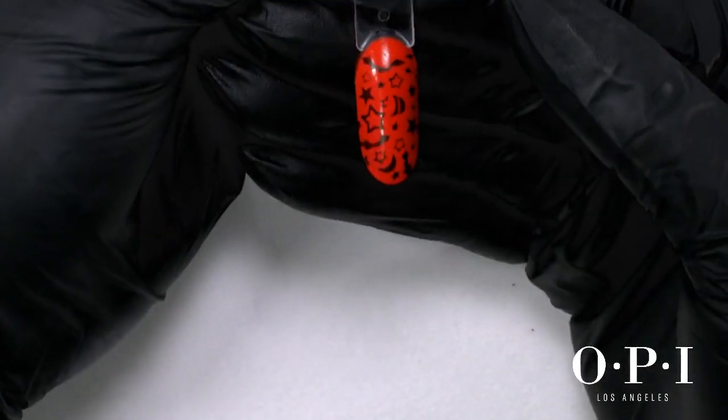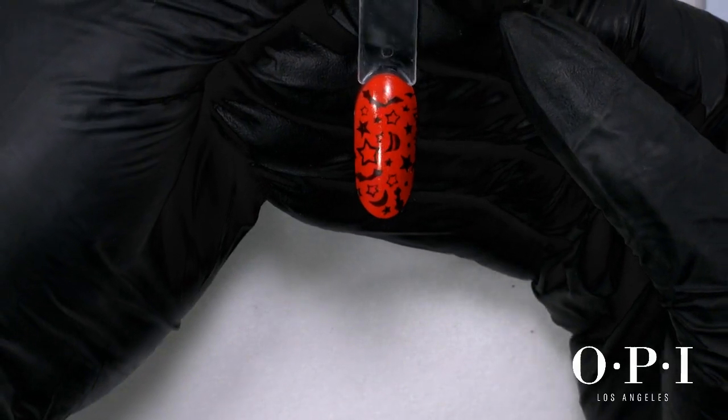All right, so 'tis the season. 'Tis the season for pumpkin spice. 'Tis the season for pre-Halloween. I feel like once September comes, so does Halloween. So why not do a Halloween-inspired nail art look? So I'm going to actually demonstrate how to use stamping using Nature Strong.